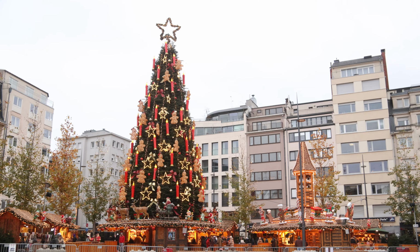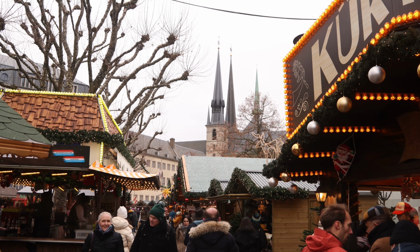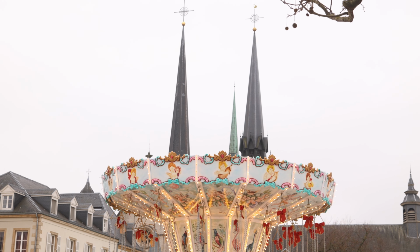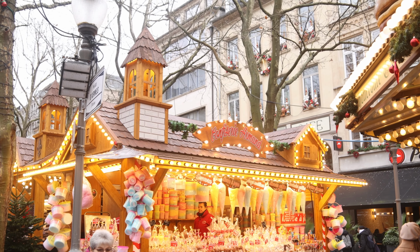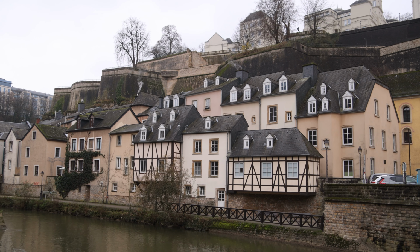Christmas is my favorite time of year, and it has been a lifelong dream to come to Europe during the holiday season to see these quaint old towns come alive with the festive spirit. There's a charm to the cobblestone streets and colorful row homes being transformed into a winter wonderland.